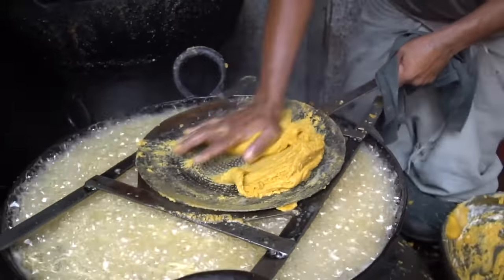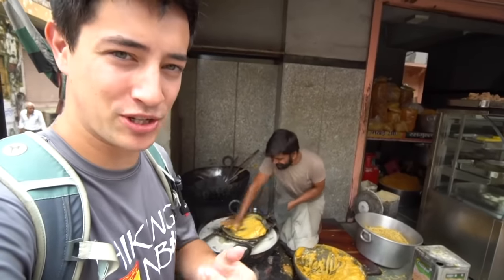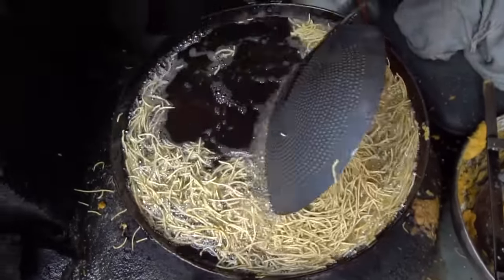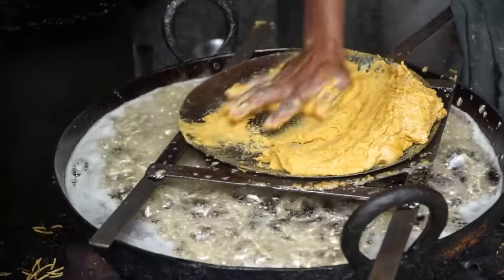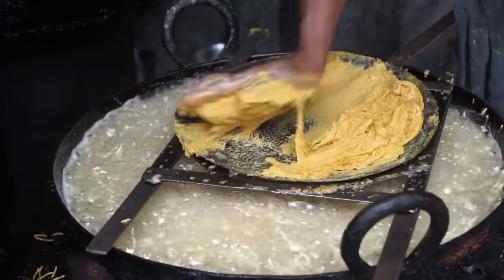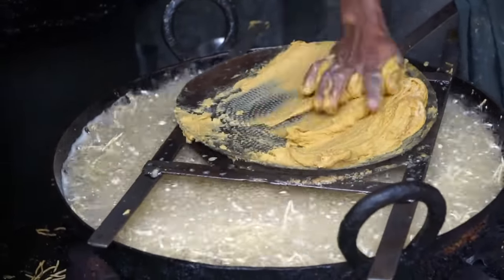We just stopped at a little stall on the side of the street because I spotted this guy making something that's called Namkeen, which is sort of just like a little cracker, sort of a saltine. And the way he's making it is quite impressive. There is a huge cauldron of boiling oil, and he's just using his bare hands to push the batter, which I'm guessing is probably like a chickpea batter, and he's pushing it through this special device that's got these small holes, and then frying those up. They turn into sort of like little French fries.